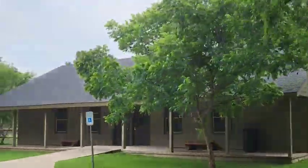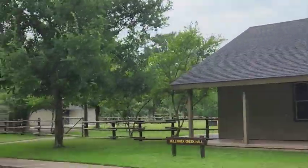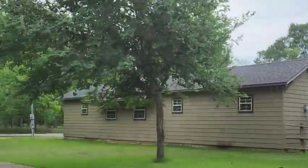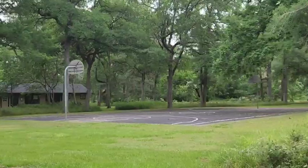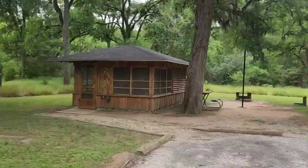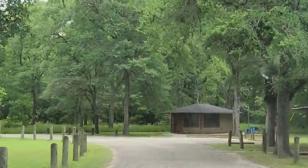This park is rich in history. It's in an area that there is just so much to learn about. I am very glad that we got to do this spur-of-the-moment trip for one night, but I do wish that we had more time there because there's a lot to see and not enough time to see it.